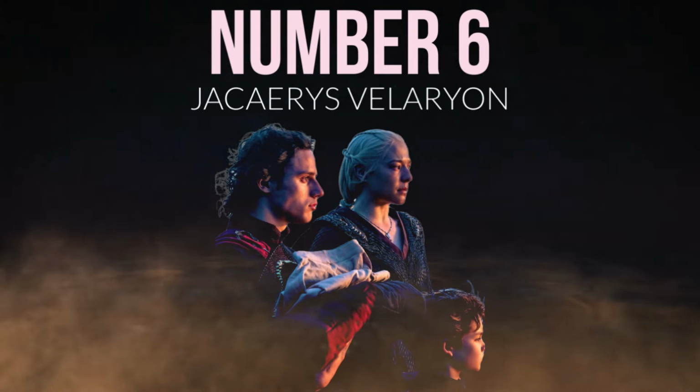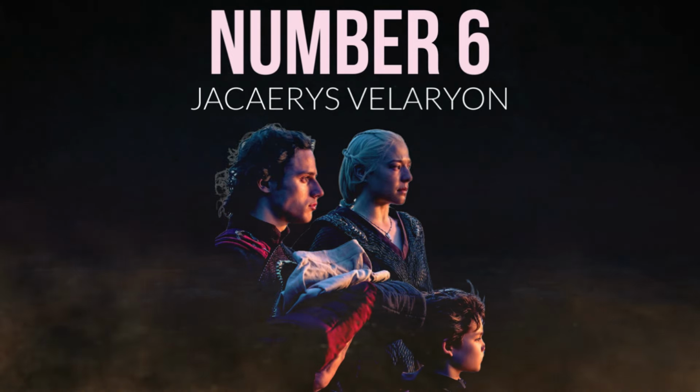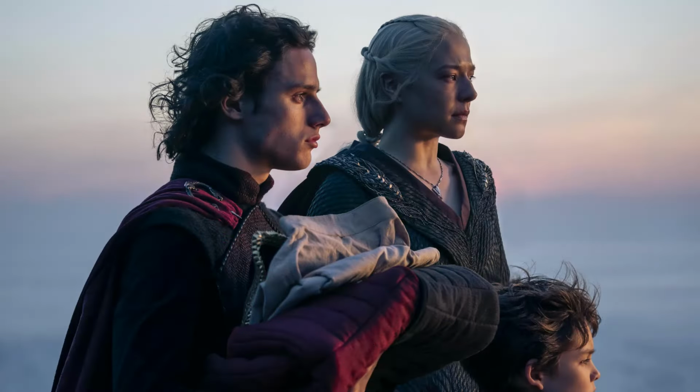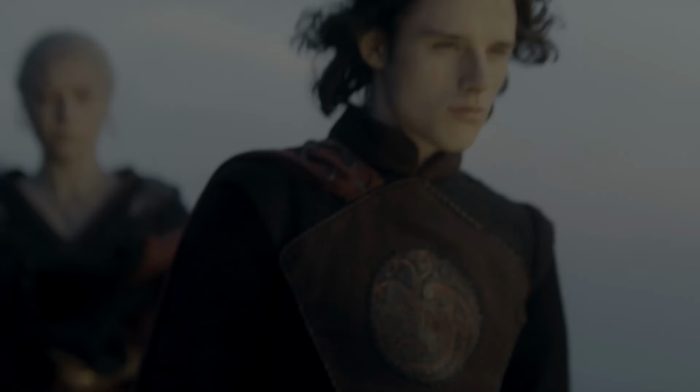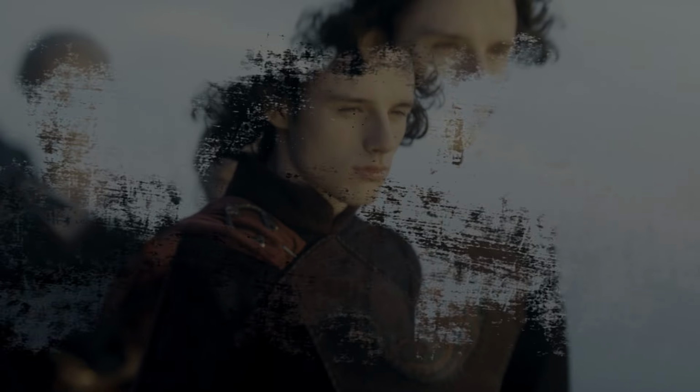Number 6, Jaime's funeral attire. Jaime has a few costumes in this episode, but his funeral attire is the most significant. In terms of color, Jaime is closely aligned with Rhaenyra in the Targaryen black and red, highlighting their close bond as they mourn the loss of their brother and son, respectively.